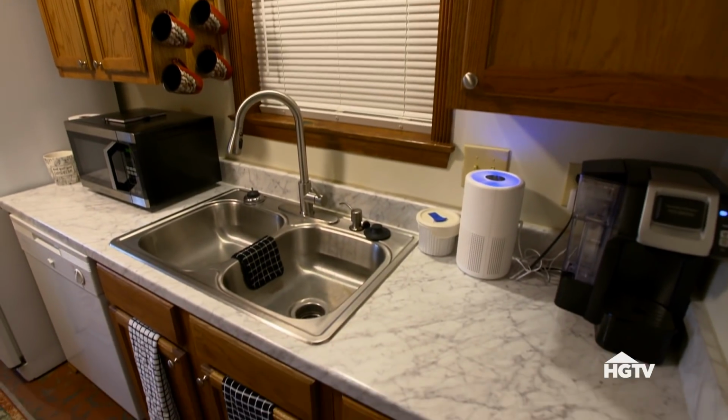We knew that redoing the kitchen would cost a little more, so we saved $8,000 for the kitchen and den combined.